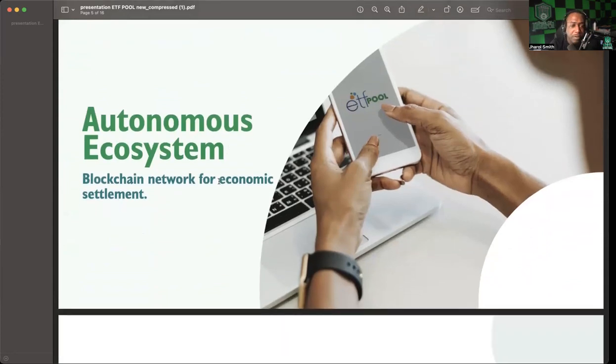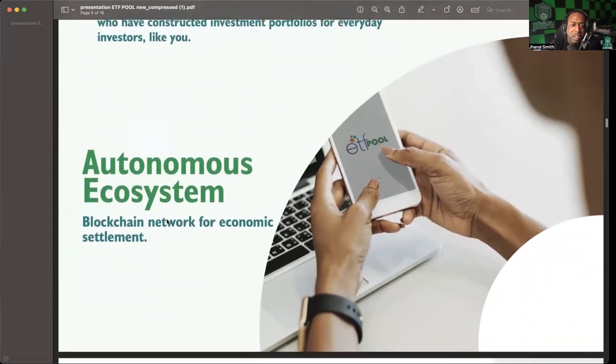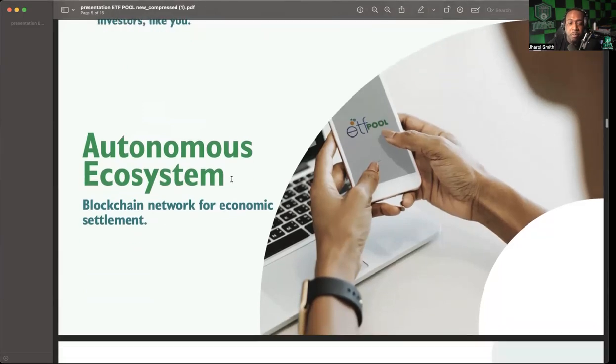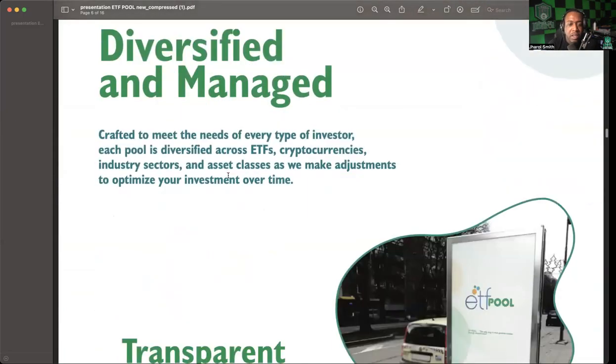And like we all love the autonomous ecosystem, right? We love it to be automatic. We want things to be working and we don't have to do the work ourselves necessarily. We just want to be able to calculate our risk on our own. We make our own decisions and then we decide whether things are working for us, but we like them to work on their own for us, not us have to do a whole lot of the manual stuff.